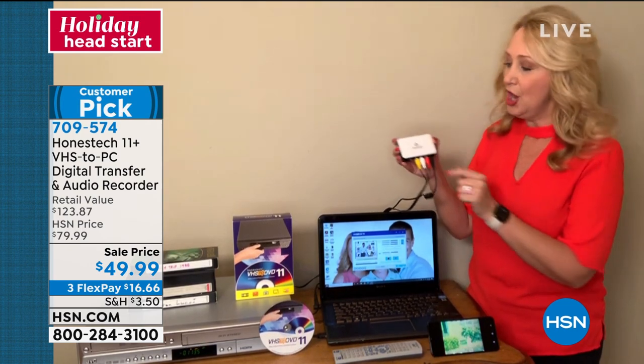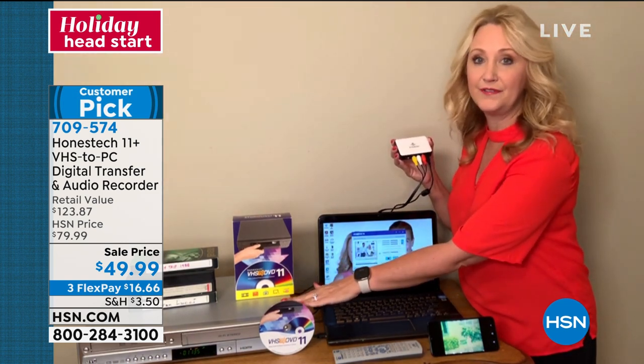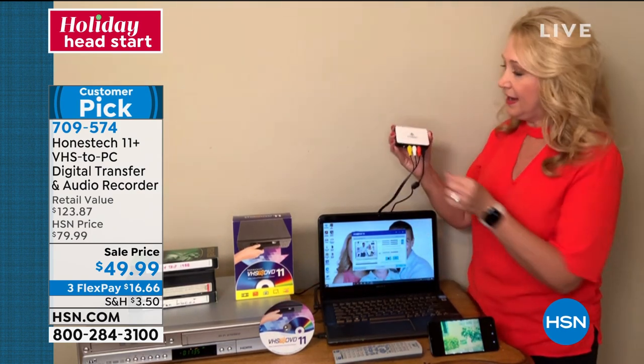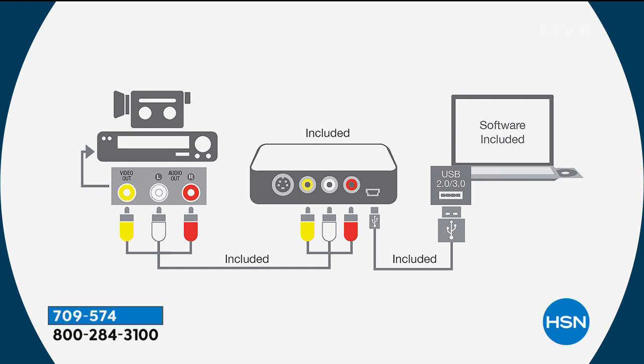It is so small. You plug in whatever your source is with the yellow, white, red cables we include. In this case, I plugged it right into my VCR. I had this thing out of the box, up and running in just a few minutes. And then the other cable that is also included plugs right into the USB port on your PC computer. So very simple. Then you're just going to open the interface. You just open the little program.